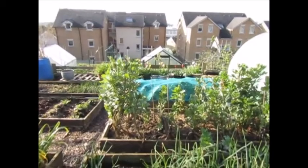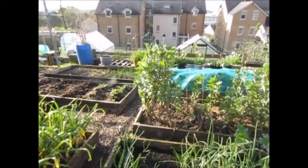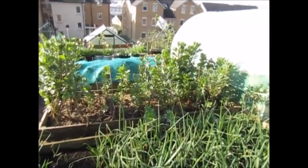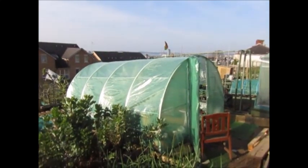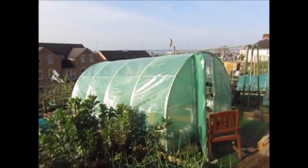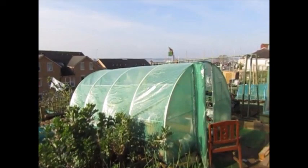So it's going to be a nice plot for someone. I know it's only a small plot, it's only like 40 foot by 20 foot. Someone will come in, they've got nothing to do, and I may even leave them the polytunnel as well. So this could be my last posting. We don't know yet, we haven't made up our minds yet.